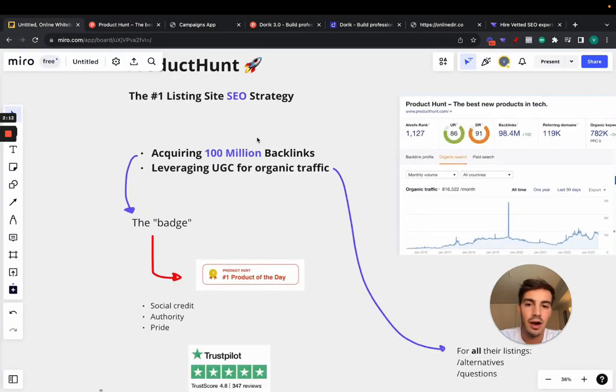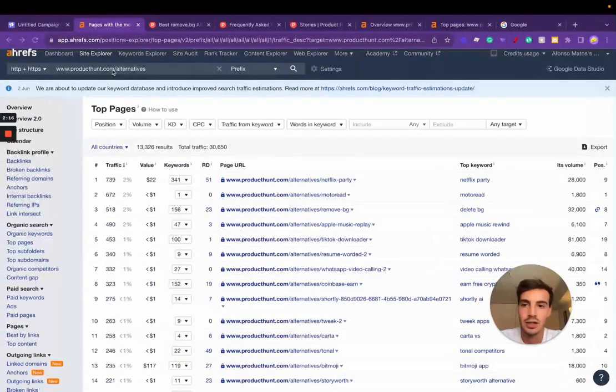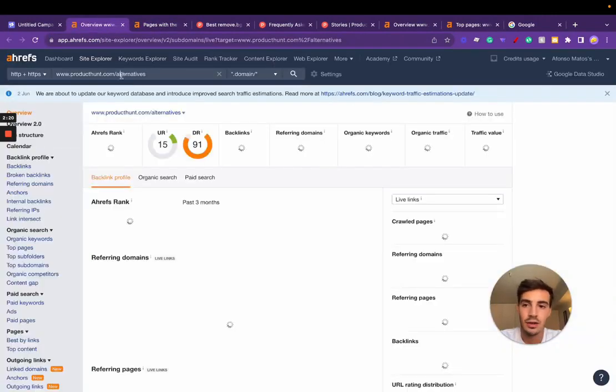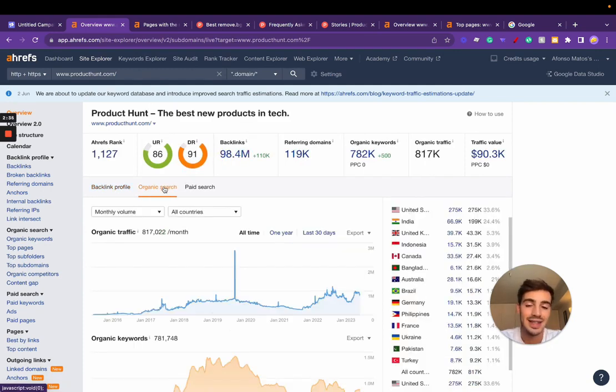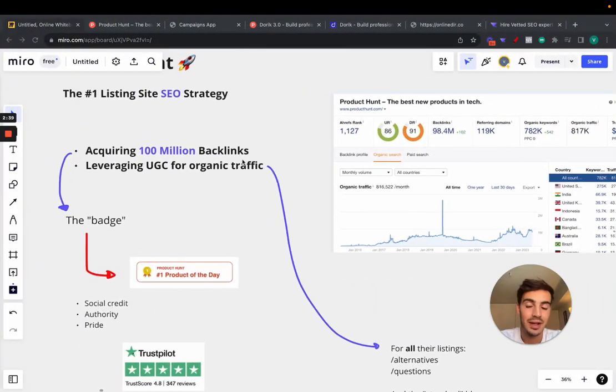How do they acquire 100 million backlinks? That's a crazy amount of backlinks, and you can see here from Ahrefs that the number of backlinks that they have, and of course they've been around for a while, is close to 100 million. And if you don't do SEO, or if you're not really into the internet space, 100 million backlinks is a whole lot. So let's break it down. It's quite simple and an interesting strategy.